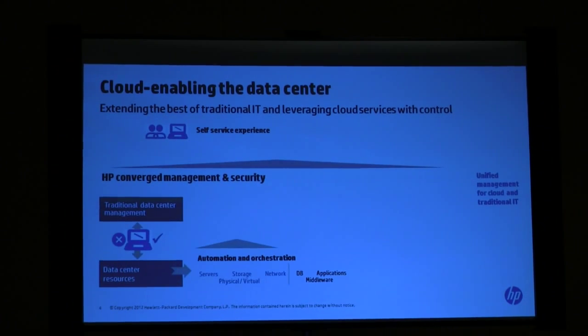Now, the opportunity once you've automated is, this is where we can take advantage of the cloud technologies.